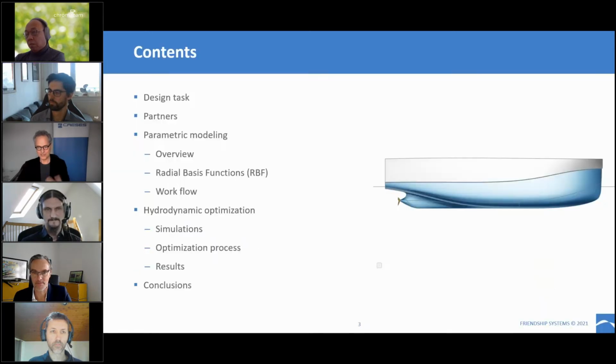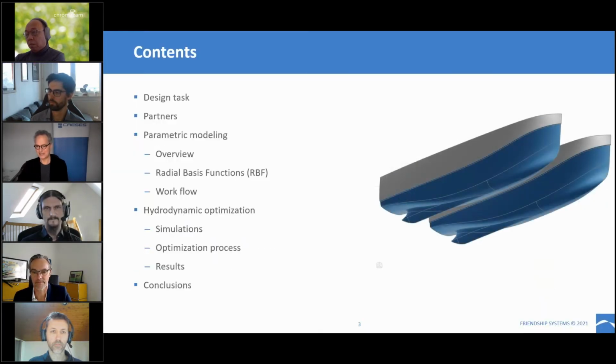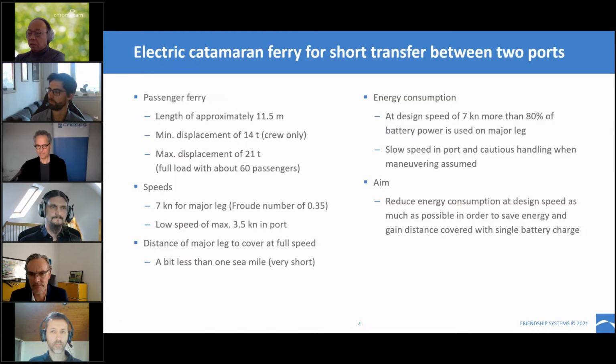Now, what is the design task? It's a catamaran. I will briefly discuss that. I will introduce Yachtwerft Meyer, and for the sake of completeness, ourselves. NUMECA, I don't think we need to introduce in this workshop. Then I will cover parametric modeling. I will give you an overview of the workflow. I will discuss radial basis functions as used here. And then Sven will take over and give you the insight about the hydrodynamic optimization. And then, of course, we will have some concluding remarks.